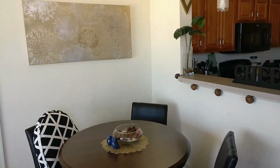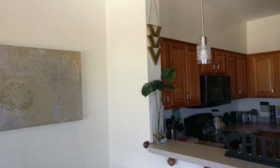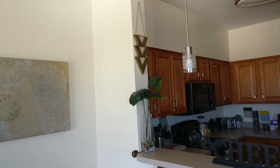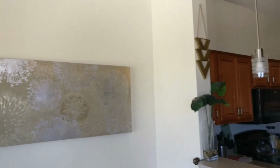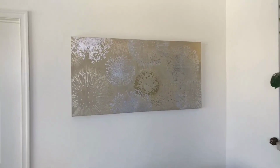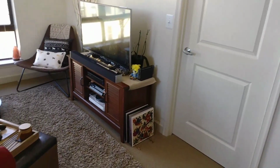So there it is. The hanging triangle thing is from Target, and this dandelion picture is from Ross. And then we're gonna move right on to my living room space.